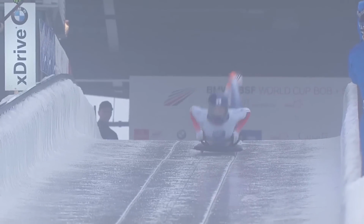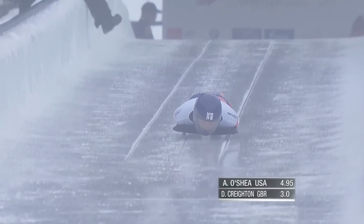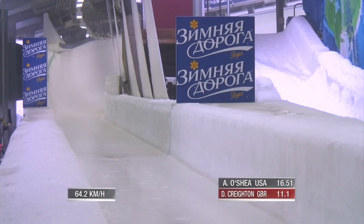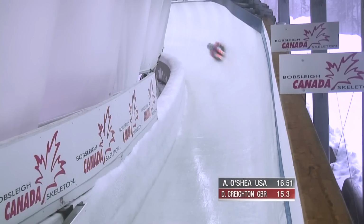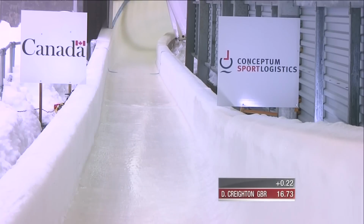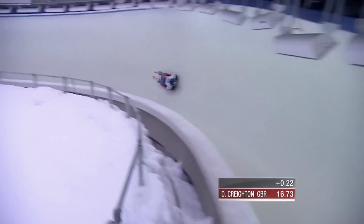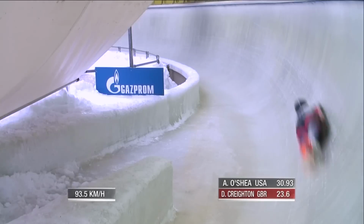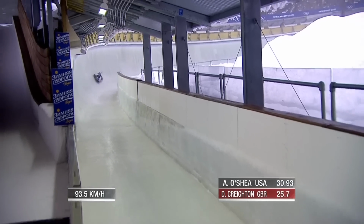Good start, though. Should get in the 90s. She might even get in the 8s. 4.95, though. Now let's see if she can manage to cling on to the lead group. 10th was her best World Cup finish so far this season, and I'm surprised at that, Martin. She's got a lot of experience. She's a good athlete to start. And, you know, the British are pretty good at this women's skeleton.